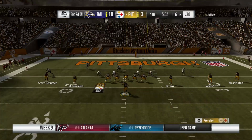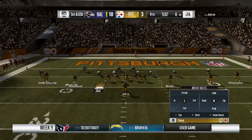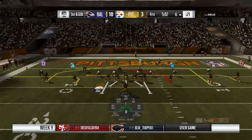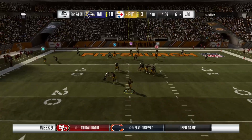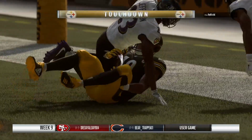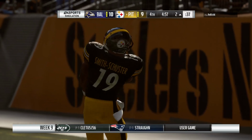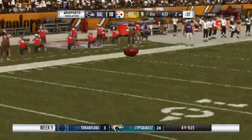Let's go! White, 90! White, 90! Hut! Hut! Ward now, operating from the gun. Got his man, it's caught for a Steelers touchdown. As his guys are in for 6, and the Steelers are an extra point away from tying this thing up.